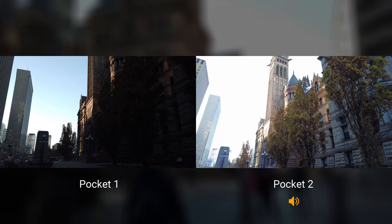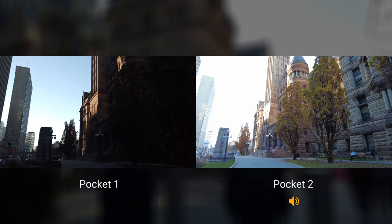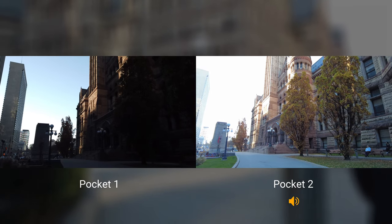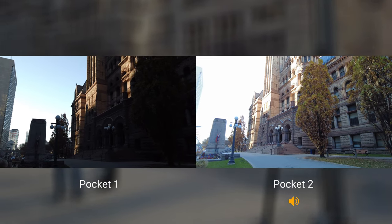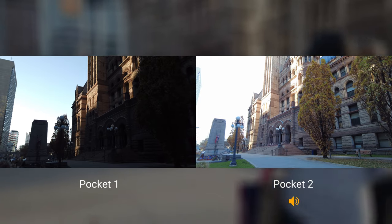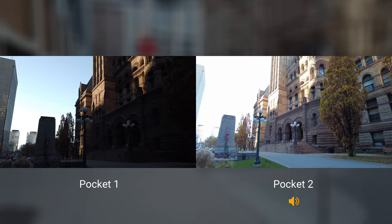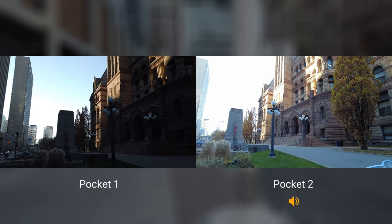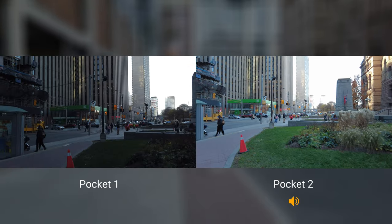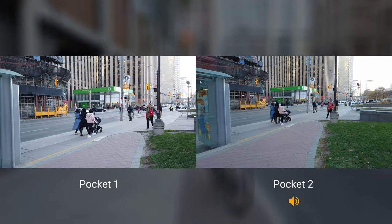There's an example right there. I think if you look at City Hall or Old City Hall on the Pocket 1, at least on the viewfinder, the darks seem to be crushed, whereas the Pocket 2 has adjusted to let in enough light to show the details on the building clearly. That was perhaps my biggest gripe with the Pocket 1.